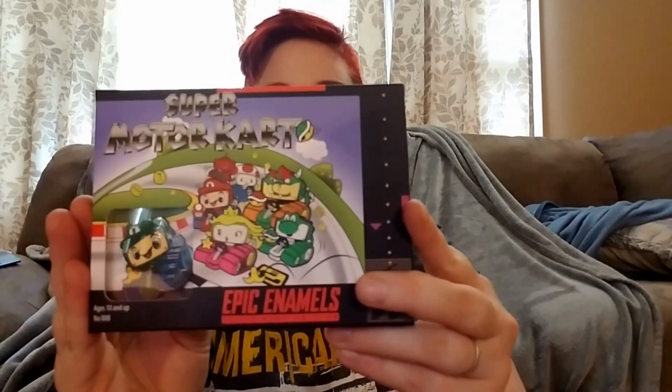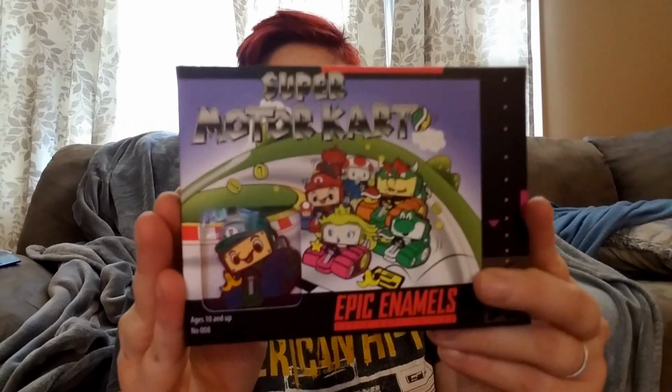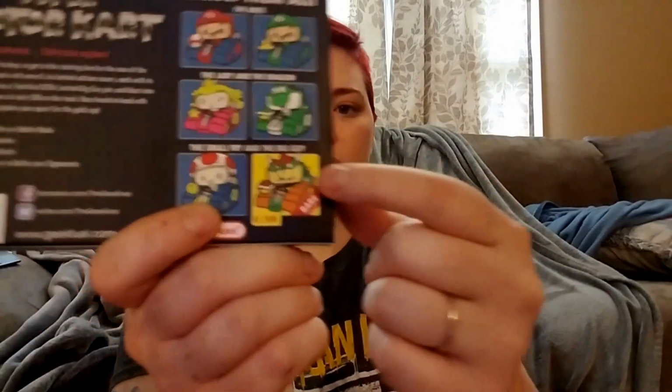Last month's was... I've lost that pin. No, there it is. Okay. Last month's was Mario Kart. So that one I got Luigi, and the rarest one on that was this little guy here. So I'm not a Mario Kart fan. I apologize. I know that's somebody's thing.